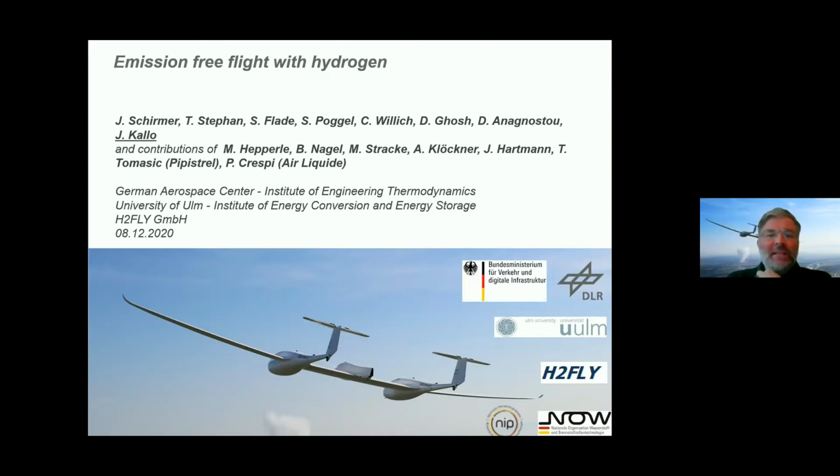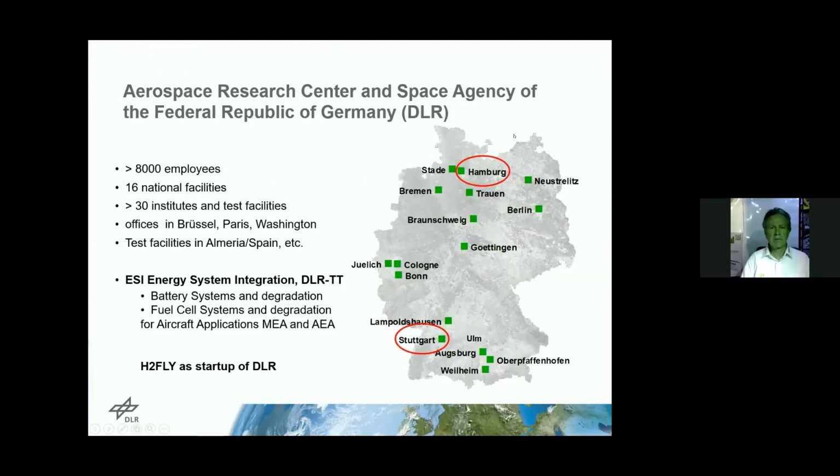So, emission-free flight with hydrogen. I will accelerate a little bit. I am responsible at the German Aerospace Center for the Department of Energy Systems Integration at the Institute of Engineering Thermodynamics. And we deal there with battery systems and fuel cell systems. And we are experts on implementing hydrogen systems into aircraft applications.